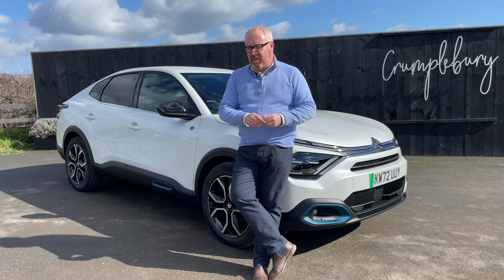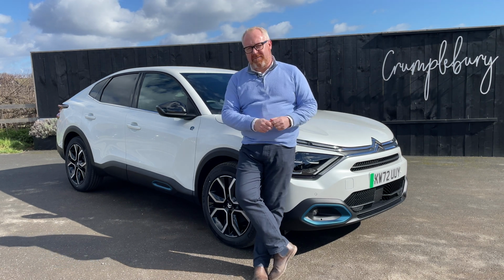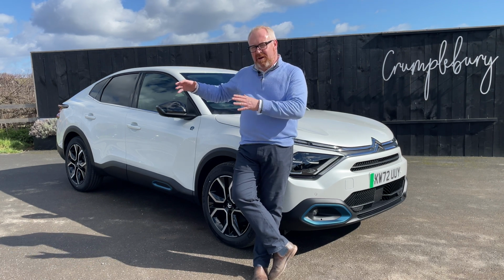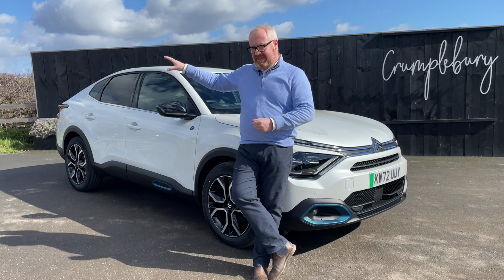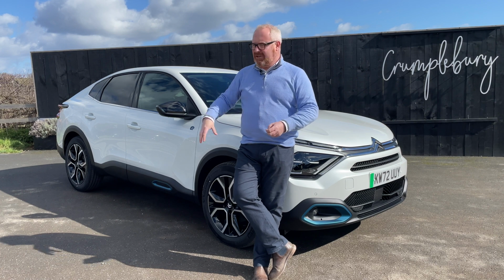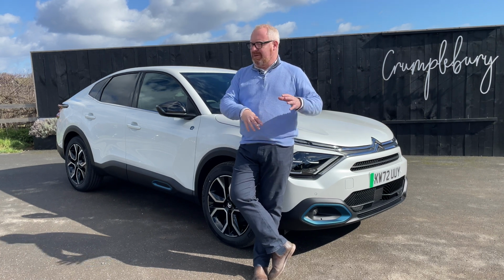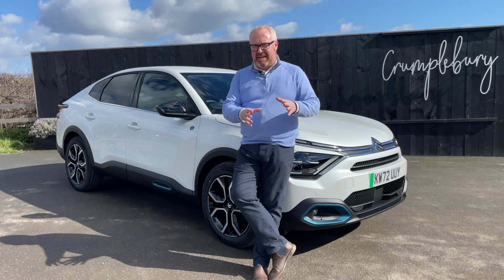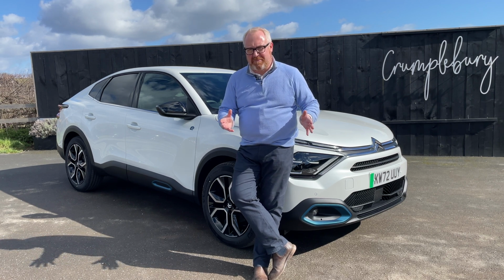Which then begs the question, who is the EC4X really designed for? You see, because it loses a little bit of the practicality because it doesn't have a hatch. It's a saloon, sort of. And it's got that raised ride height of a crossover mini SUV. So as I say, who's it really designed to appeal to?